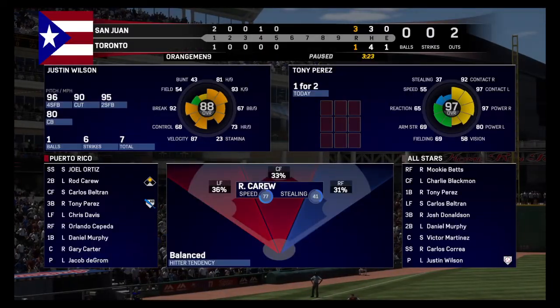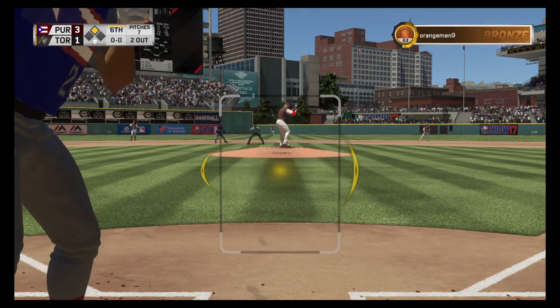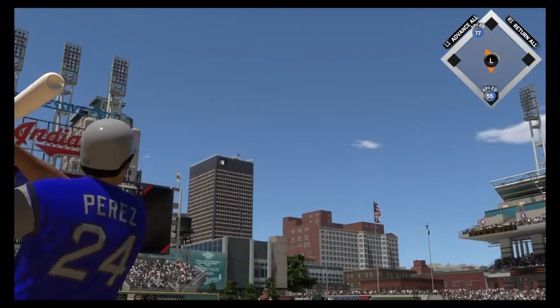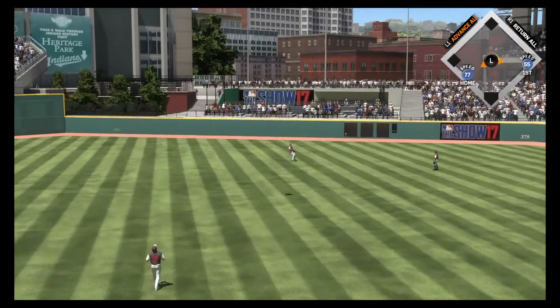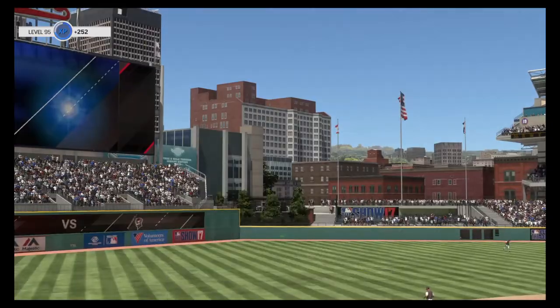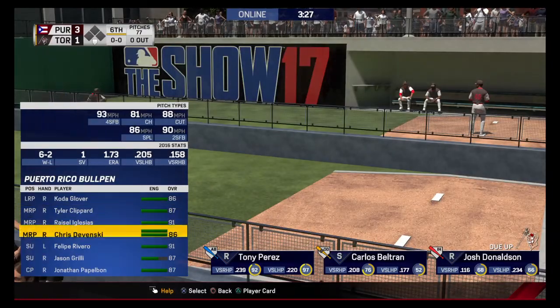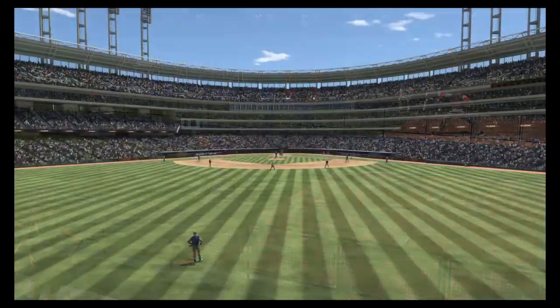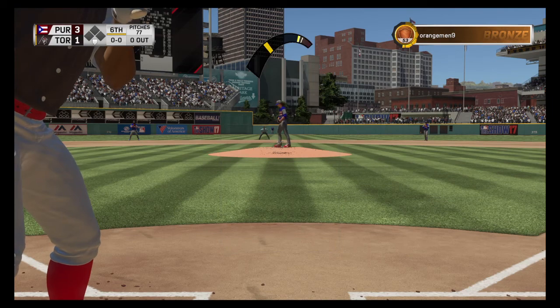Digging in, try it again. 24, Tony Perez. He goes the other way as this is hit in the air toward the gap in right center. And he'll get there in plenty of time to put this one away. Striding in, leading off for Toronto, first baseman, Tony Perez.